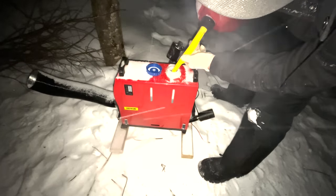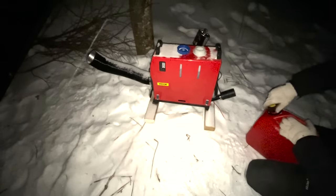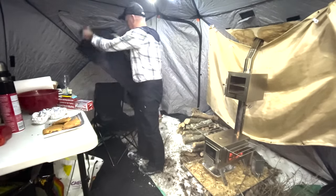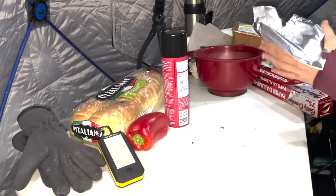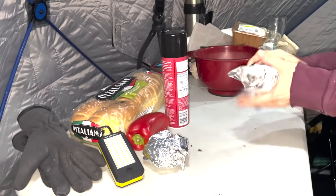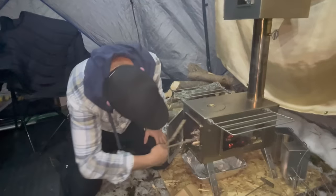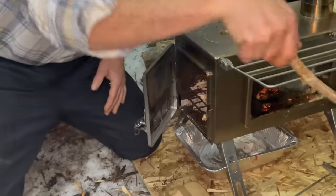Probably should have done this all before dark, but whatever. Probably. We don't like to do that. It's time to cook. These bad boys first. Little baked potato. I get those baked. Aw, oh, touch the edge. I get those baked going.